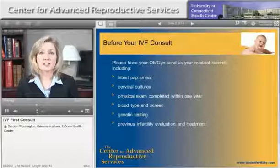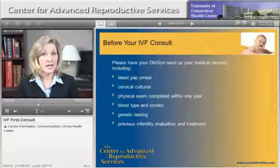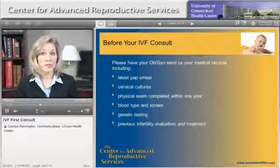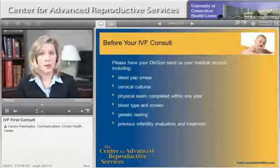The medical records that we'll need at our office include the following: your latest pap smear, cervical cultures if they've been obtained, and a physical exam performed within the last year. If this has not been updated, please make an appointment to have this done. We'll need from the OB/GYN a copy of your blood type and screen, any genetic screening, and any pregnancy loss evaluation testing. If you've had previous infertility evaluation and treatment, we'd also need the records from the infertility specialist that performed that workup.